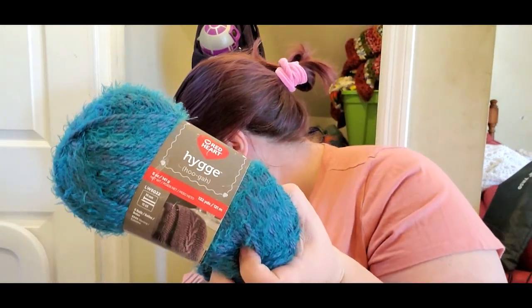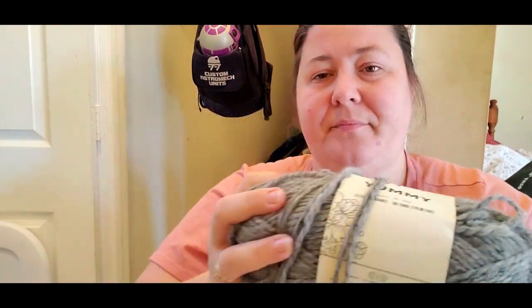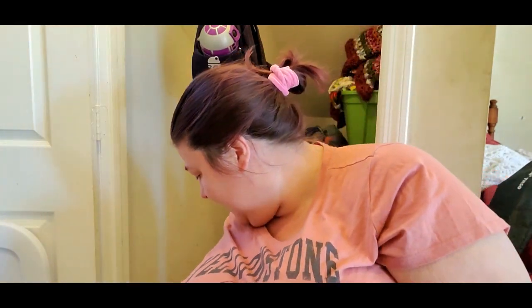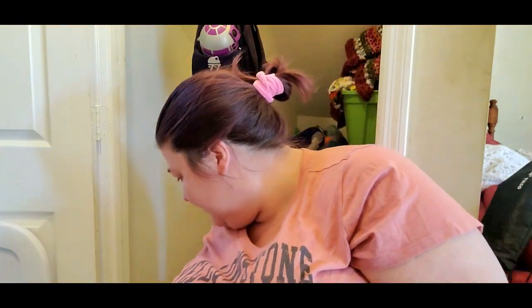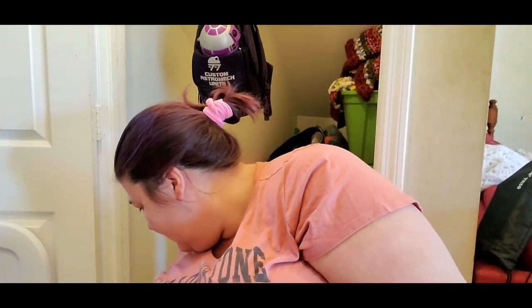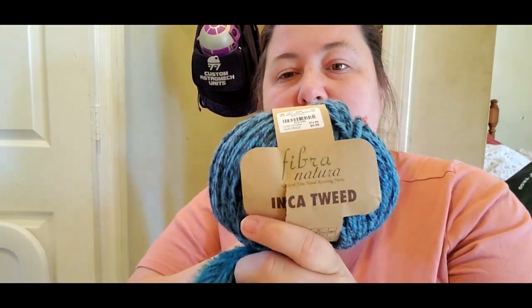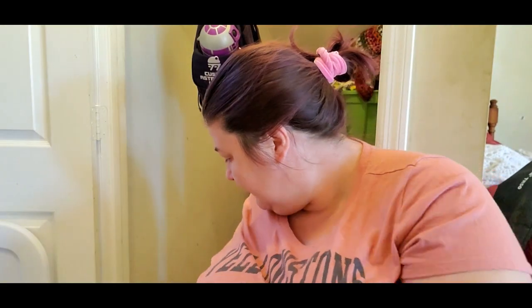Yeah. And then I have some Huga in here. I have some of this on my shelf too. I have some Yummy that is coming apart from the Hook Nook. I got this at Tuesday Morning for $3.99. It's a beautiful yarn, but I didn't have a use for it at the time, so it came in here. And the Premier Basics DK, and that color is gorgeous. Got some Fancy Bougie Inca Tweed. This yarn is really gorgeous. Yeah, that's what's going on in my closet so far.